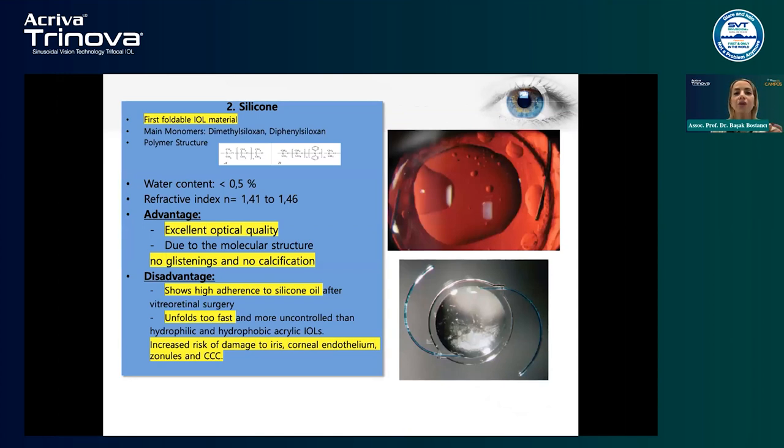It was the first foldable IOL material. It was an innovation in ophthalmology. It provided an excellent, excellent optical quality due to the refractive index. And due to the molecular structure, there was no glistening and no calcification. But there was a huge disadvantage.